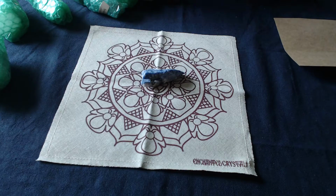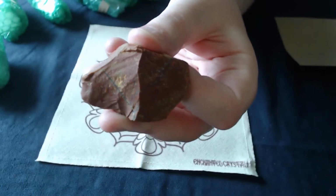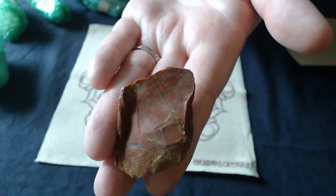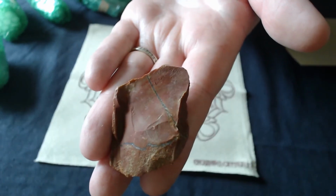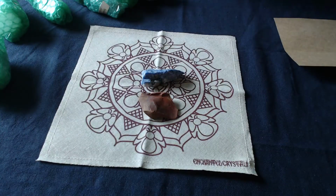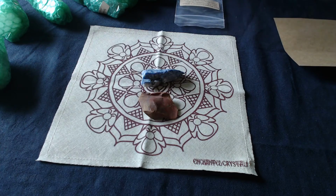And then this has got to be the red jasper because it looks and feels like a jasper to me. And it's got the banding through it. Ooh, floating dog hair. You know, I'll take it. Get the random little magical hairs. Okay, and then the rest of these, you guys, are super, super mini.